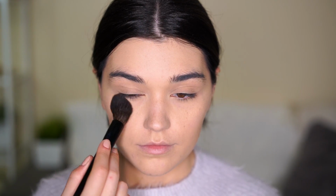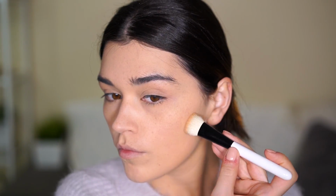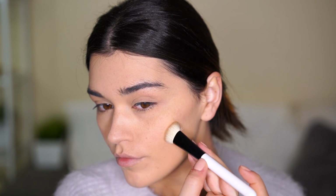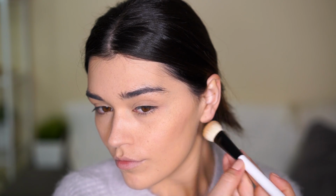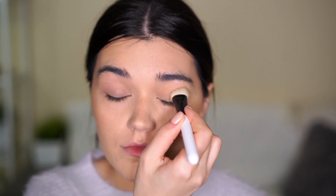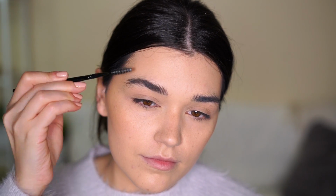And then I set my T-zone with my Mercier setting powder, just to lock in that foundation. Then I will use my Mochi Pact from 16 brand. This has a lovely cream to powder texture, and you don't need a lot of product because it just blends like a dream and looks extremely natural. It's not super ashy, it's not super orangey, so it's a perfect combination. I just apply a little bit to define my cheeks, and I also like to apply it on my eyelids to have more definition because I will not use eyeshadow, so I feel like this looks extremely natural.